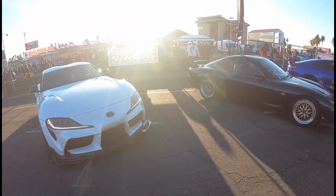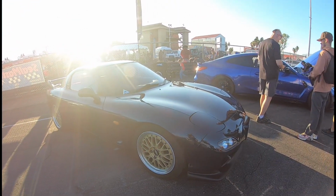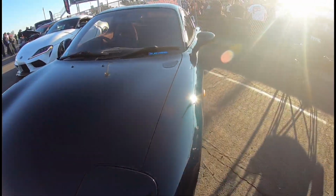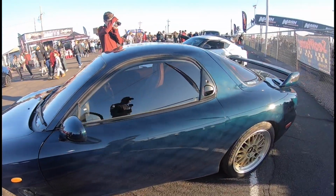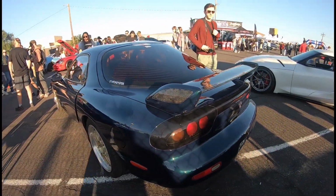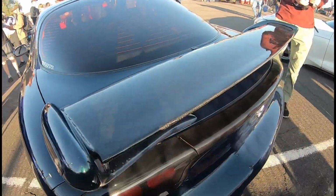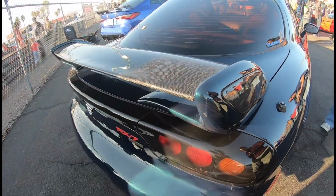Got the Supra right here. Clean. RX-7. It's like a midnight bluish. Guys, the sun is just screwing everything up. Oh no, it's like a green. It literally looks blue. FD. Never give up. Carbon fiber wing. Super clean.